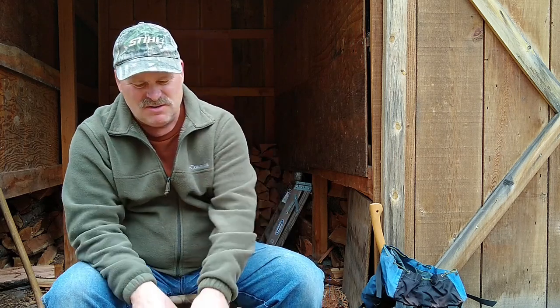It's not going to be ready for Woodshed Wednesday, but I'll try to get it posted up by tomorrow. I'm going to call it the Bushcraft Fatwood Expedition. There's lots of good stuff. So I'll see you on that tomorrow.